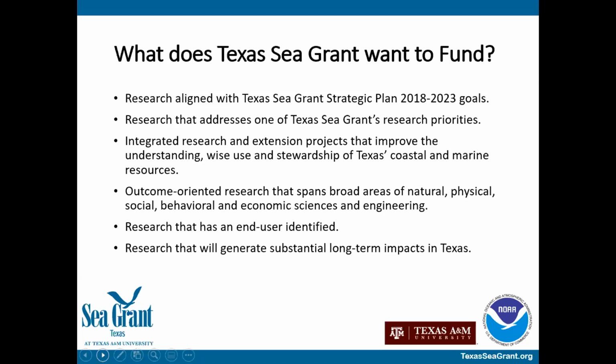And then finally, if you meet the requirements of the first 5 bullets, we expect that your research will generate substantial impacts in Texas, short-term, medium-term, and hopefully long-term impacts in Texas. So that's what we want to fund.